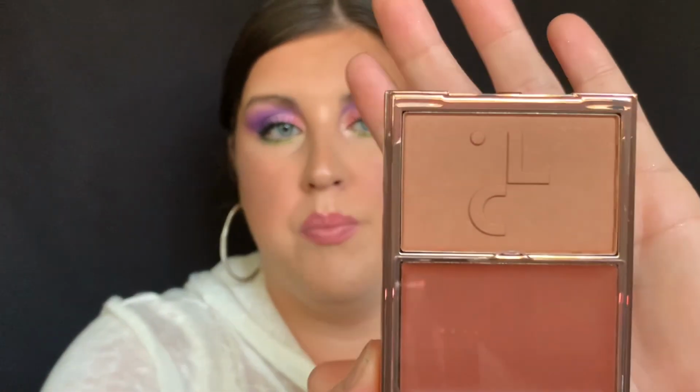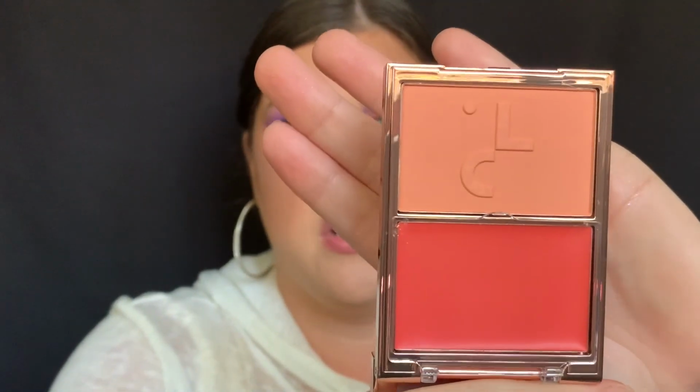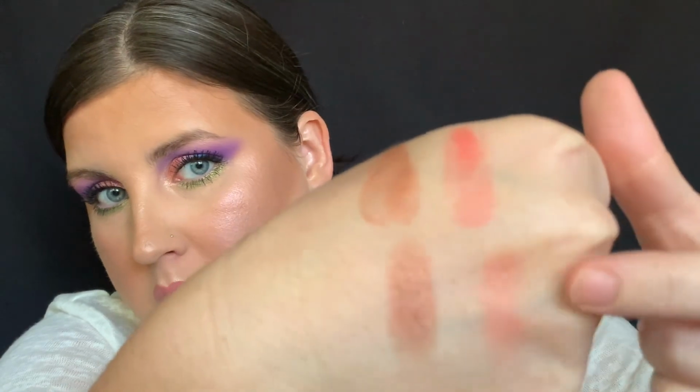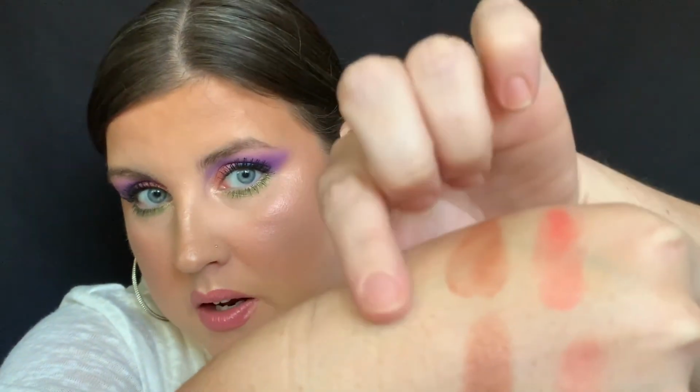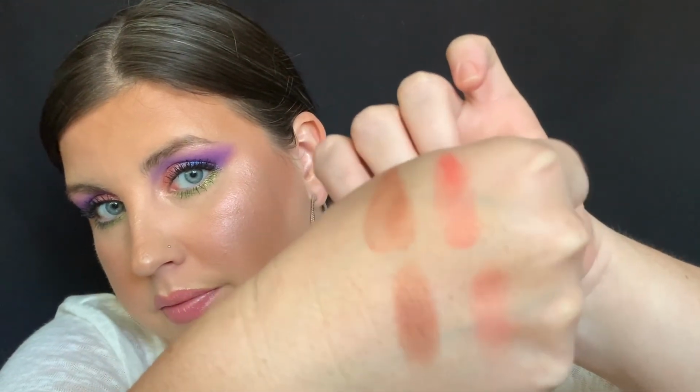The first thing is from Patrick Ta, and it's the new Double Take Cream and Powder Blush Duo. This is in the shade She's So LA. And then I also picked up another one of these blush duos, and this is in the shade Do We Know Her. So these two right here are Do We Know Her. Here, the creams are up here and the powders are down here. And then over here we have She's So LA. So I'm super intrigued to try those.